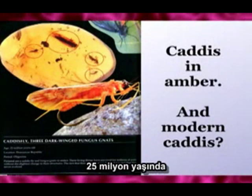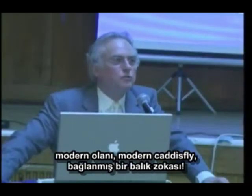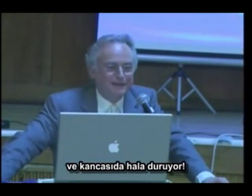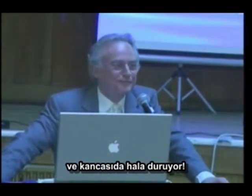which is 25 million years old. And look, it hasn't changed at all to the modern one. The modern one, the modern caddisfly, is a tied fishing fly. And it's still got its hook.